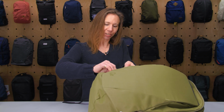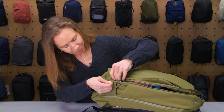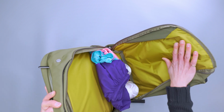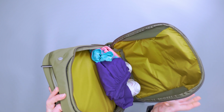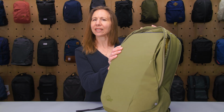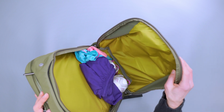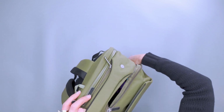These snaps are nice and sturdy, but that does mean they take a tiny bit of effort to redo. Not a deal breaker, not that hard, but just something to keep in mind. So there's the main compartment, and you can see there's this contrasting color lining. I believe this is the burnt olive color of this bag. It comes in graphite, and I believe the interior of that one is orange. So I like contrasting linings. I'm not a huge fan of this goldenrod color, but it works with the olive. It's got a similar vibe going.